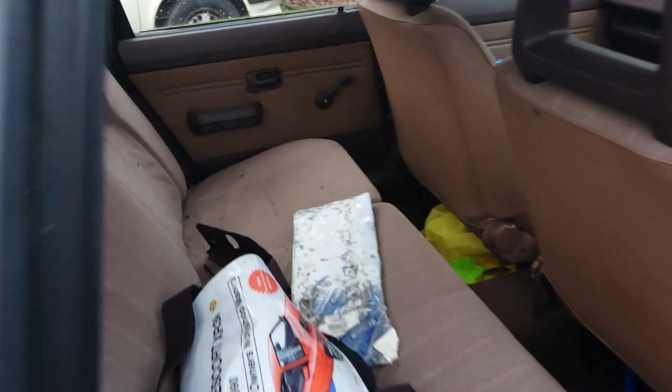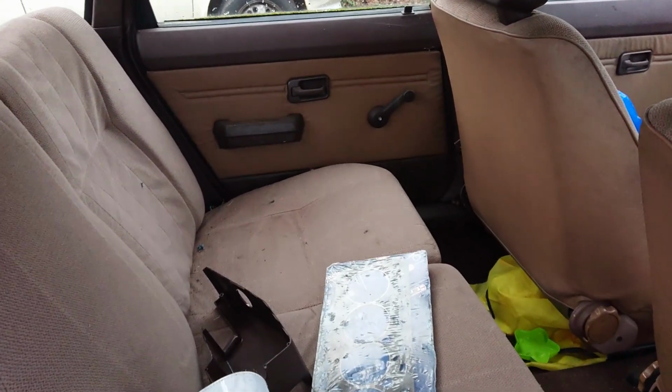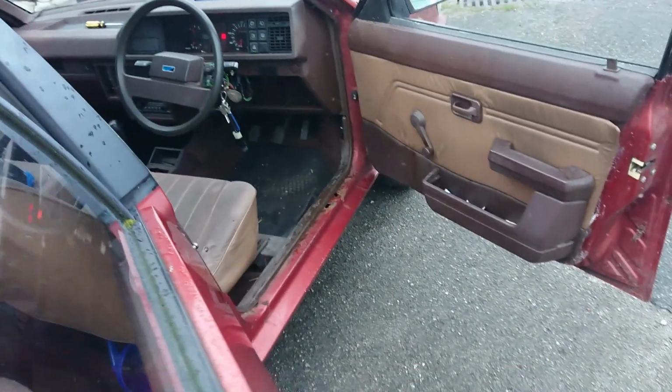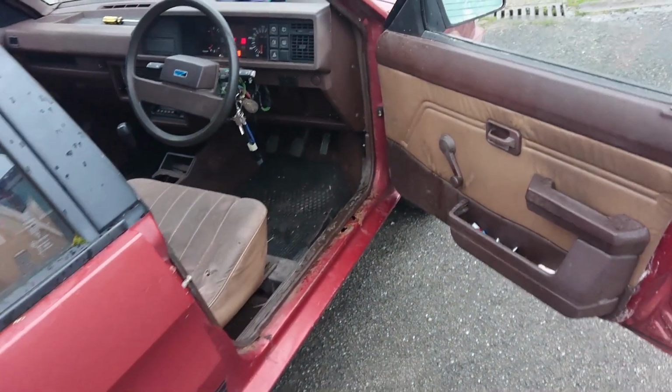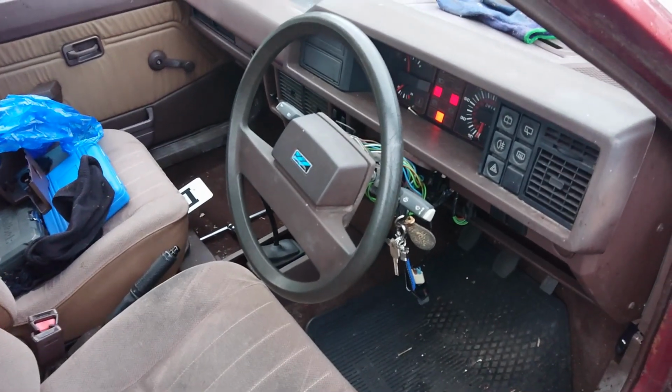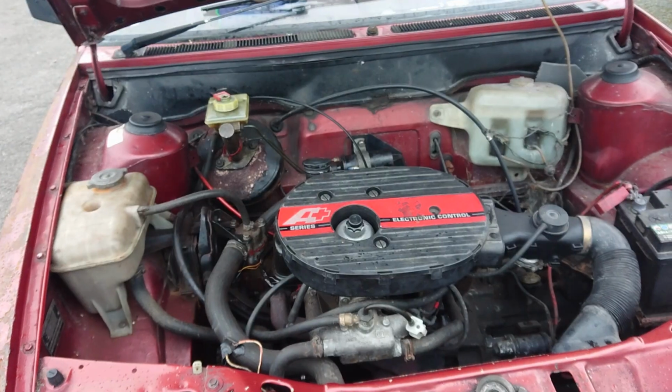One of the reasons why you might buy a Maestro these days is for the interior space, which we'll have a look at when we drive the white car a little bit. But yeah, it's a very, very early 80s interior colour scheme, isn't it? It's amazing. Right, let's have a look under the bonnet.